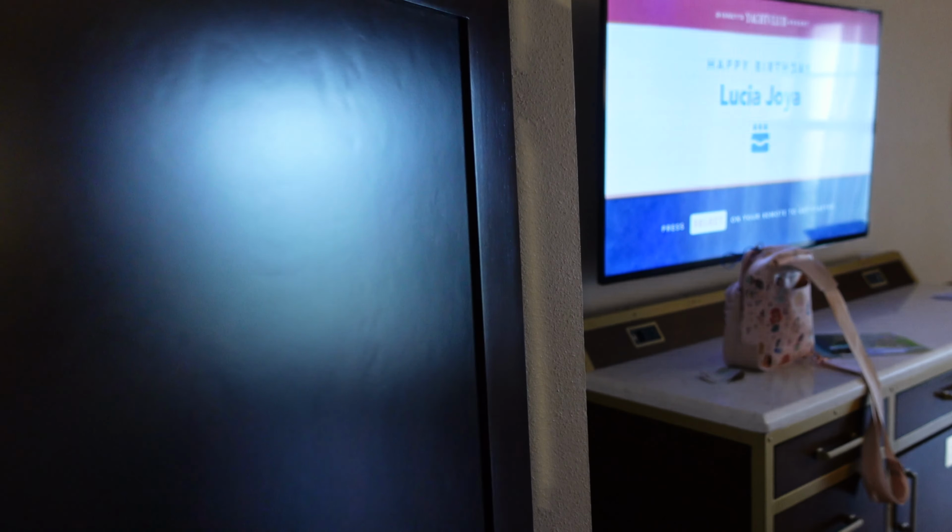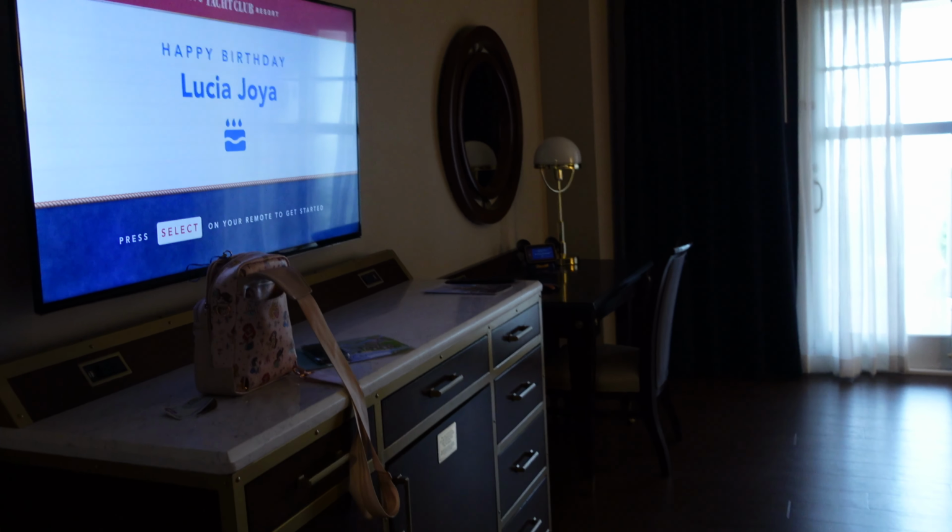All right, and then to your left here, we have a luggage caddy. Definitely a lot of closet space. Let's see if they have a steamer. This one is a steam iron. You never know what you're gonna get at some of these places. At our last stay at Animal Kingdom Lodge, we had a steamer, and I believe we had a steamer when we were at Yacht Club last time. So I think it just depends what they have, what they're upgrading.